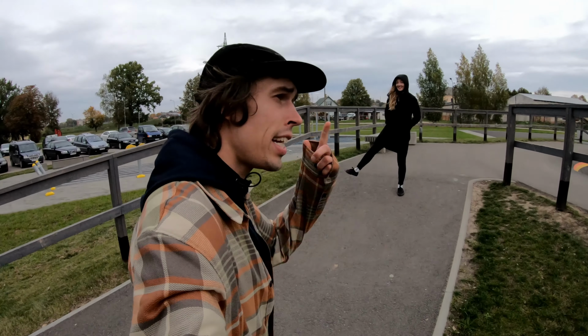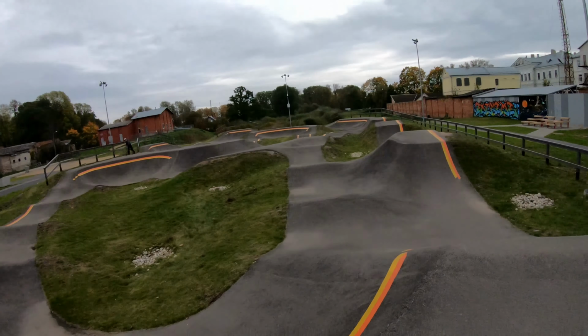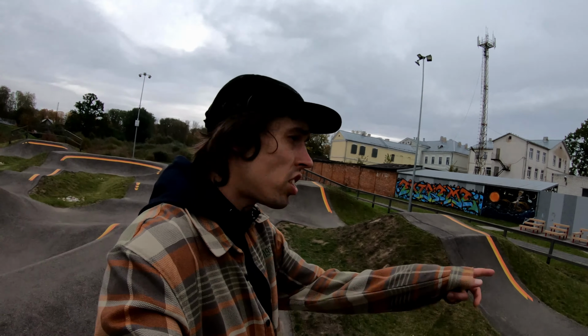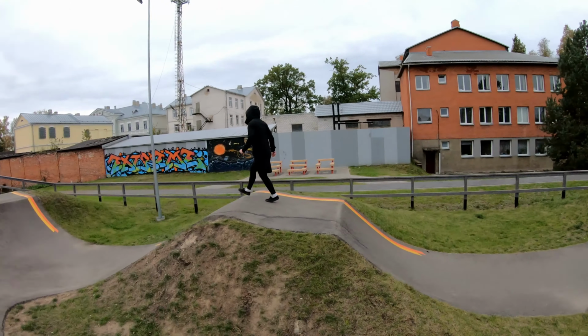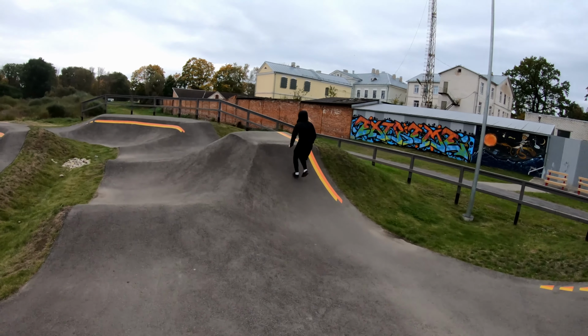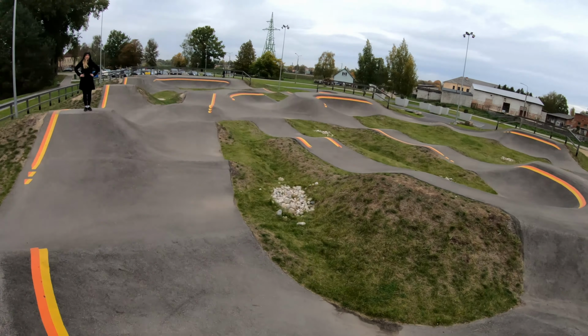We are in Jēkabpils Pumptrack. In this pumptrack, the coolest thing is those three great jumps. After these jumps, you can go to the deep jumps, and I feel quite comfortable already. As you can see, they're not the smallest ones. They're quite good. Yeah, let's go check it out.